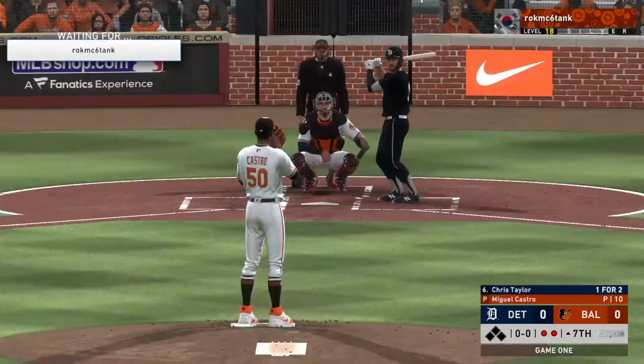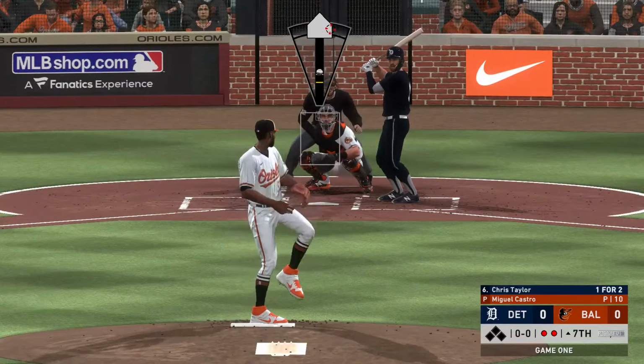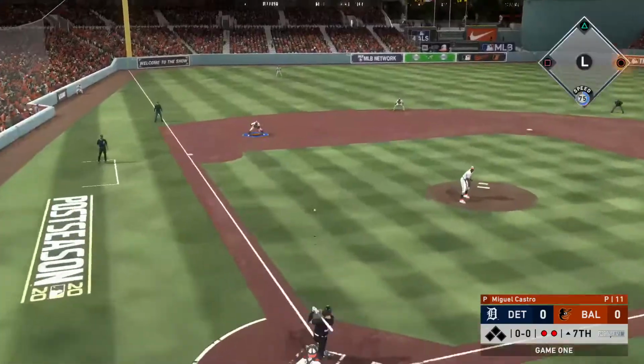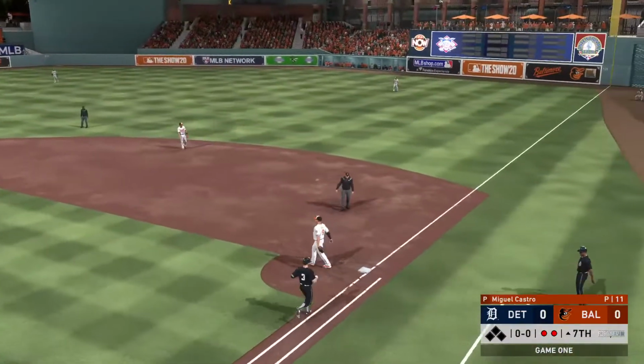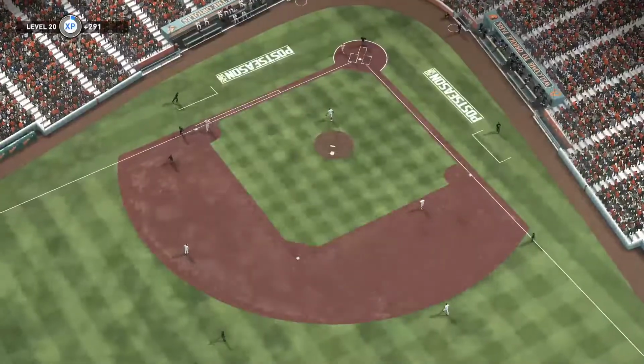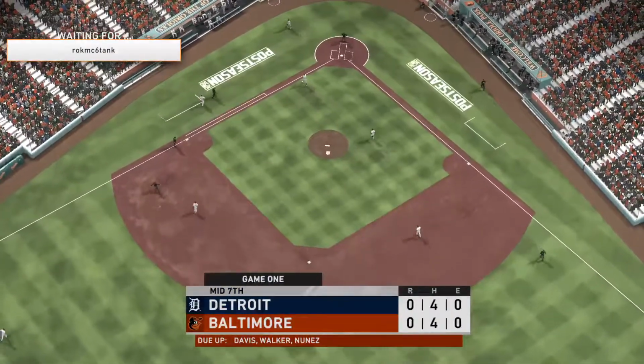Next for the Tigers, Chris Taylor. He's 1 for 2 in this one. He's ready. Here's the first offering. Hit on the ground to third. On to first, and this will remain a tie ball game as the inning is over. 7th inning stretch.